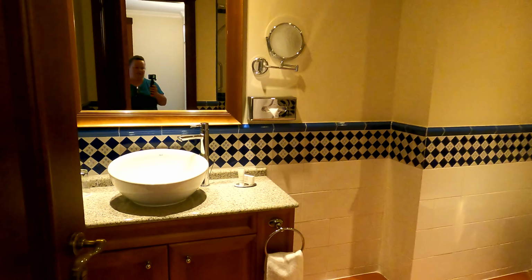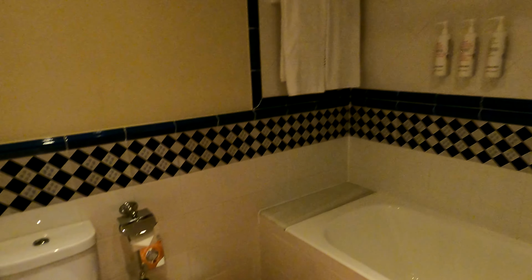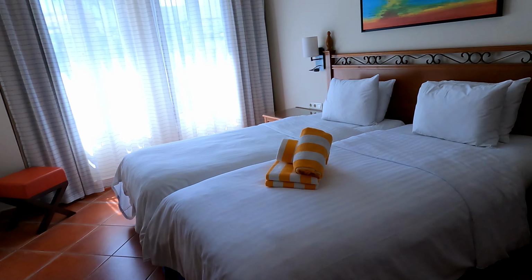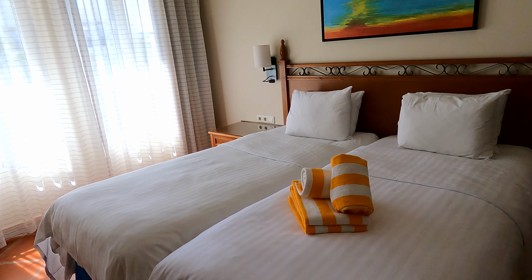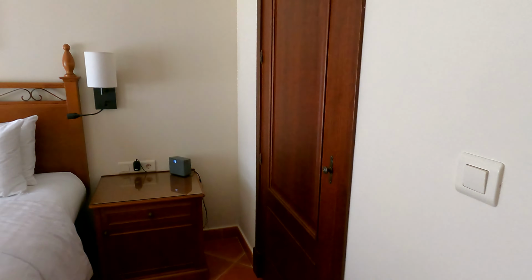Here we have the second bedroom, which has a nice bathroom, bathtub, shower. This villa has two twin beds in the second bedroom. Nice closet.